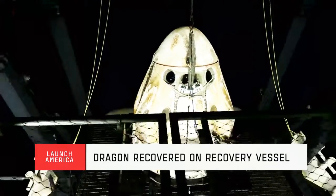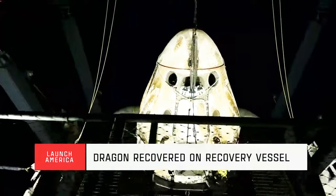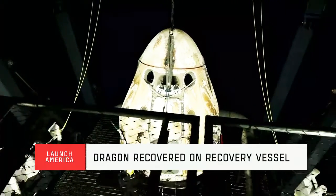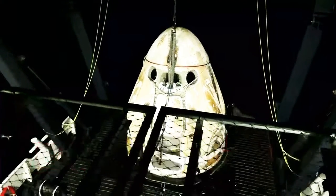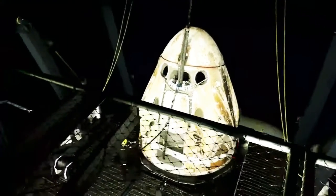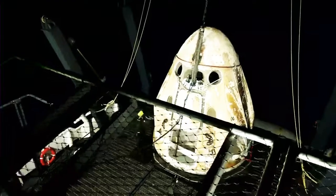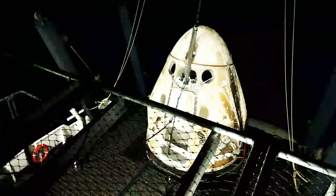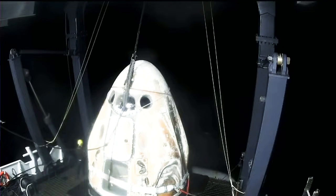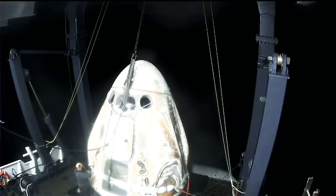Great view there. We can see that Dragon Endeavour is now safely on our recovery vessel, Shannon. And this is a view from the helipad itself. So the vehicle will be pulled under this platform to where, like I mentioned, it'll be level with that egress platform, or I should say the side hatch will be level with the egress platform. But again, our crew is out of the water and preparing to get out of the capsule.